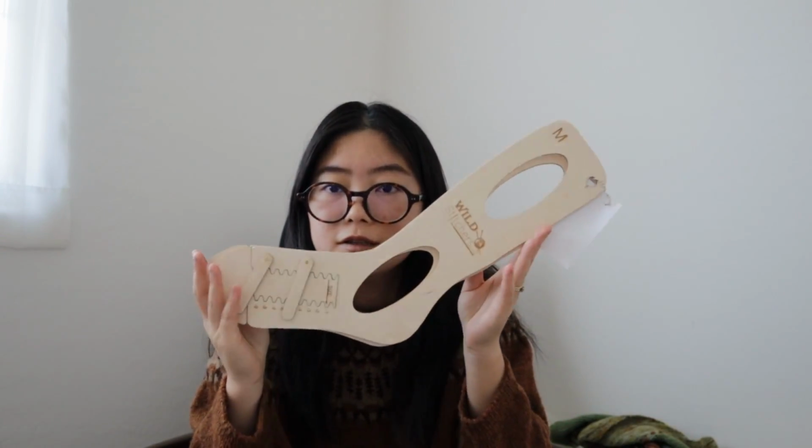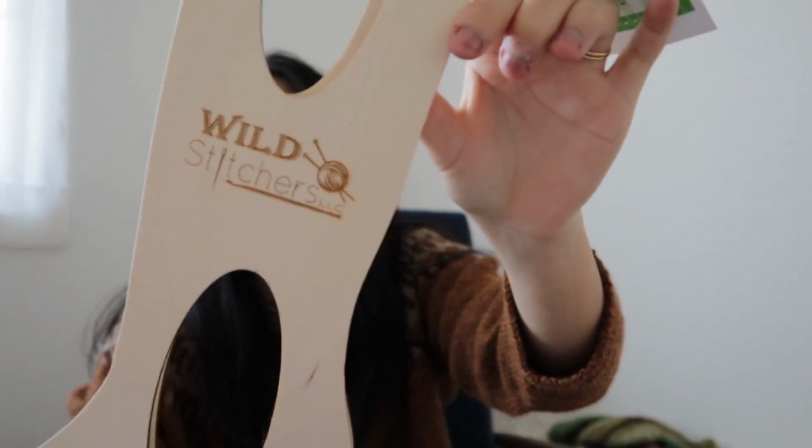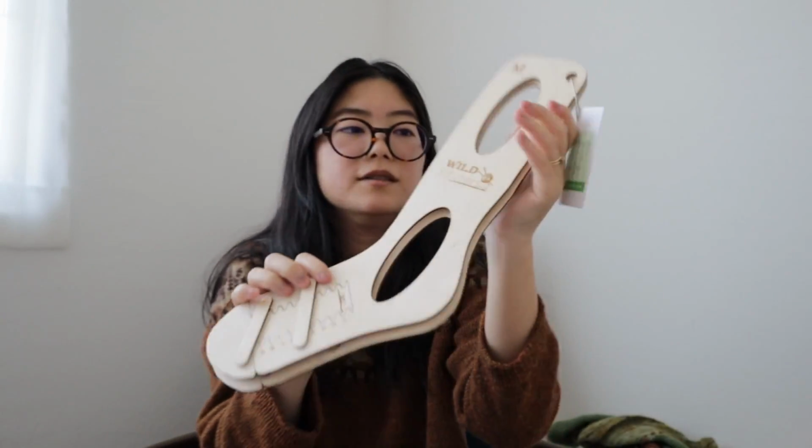I got sock blockers. These are my first sock blockers I've ever owned. These are from Etsy, an Etsy shop called Wild Stitches. These are my first sock blockers because now that I have my own yarn shop and now that I make samples for my yarn, I need them to look pretty for Instagram. So that's literally the only reason why I got these.